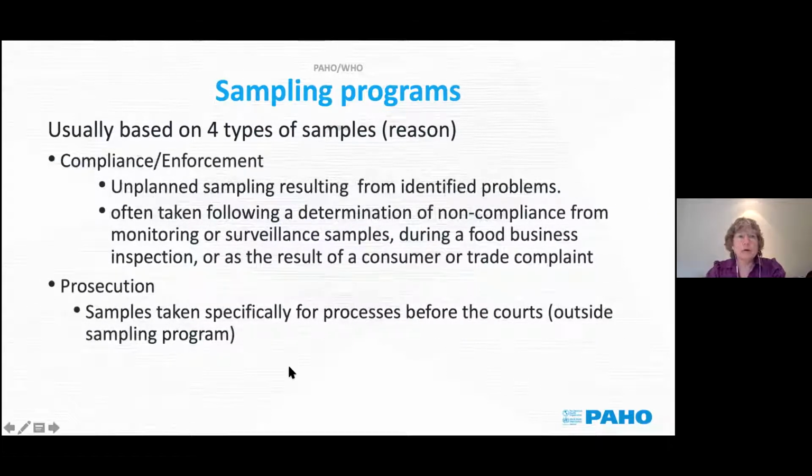The third type of sample is generally a compliance and enforcement sample. This is primarily considered unplanned. You can plan how many monitoring samples you can do. You can plan how many surveillance you can do. You cannot plan compliance and enforcement because these are resulting from identified problems. So if you have a non-compliance in your monitoring and or surveillance, you may wish to take more samples. Let's say at a particular food business, you may wish to take more food samples, and this would be compliance or enforcement.